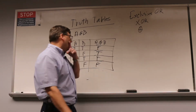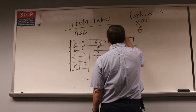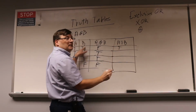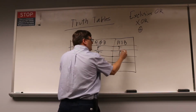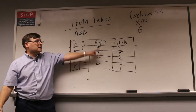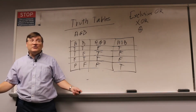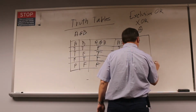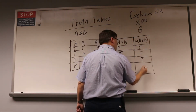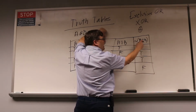And here's how we could prove that. We do A equivalency to B. True and true. True, right? False and true. False and true. False and false. All right. Are they the inverse of each other? This is why truth tables are important. And in fact, you can prove it again by doing this. Not A equivalent to B. And you do false, true, true, false, and you can see that A exclusive OR B is the same as not A equivalent to B.